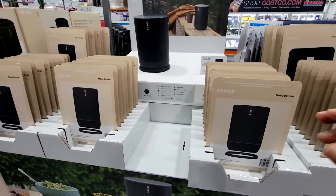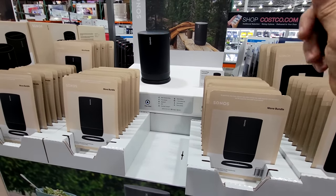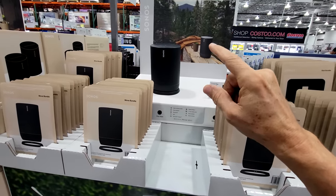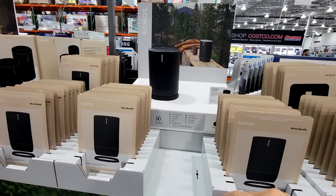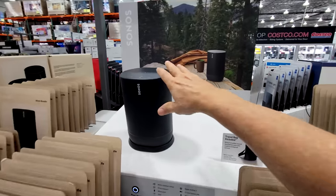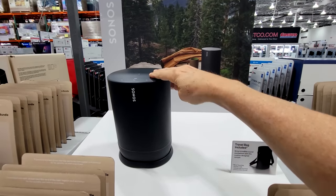Now there is still one deal that's not actually technically on this 4-day Black Friday weekend ad. However, this is part of the November 13th through the 27th part of the Black Friday sale. So you see how they confused everybody with this? But this is their Move portable wireless speaker.